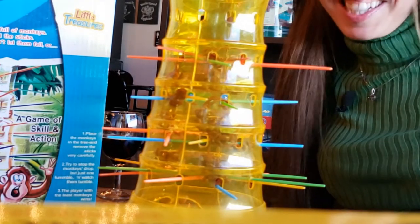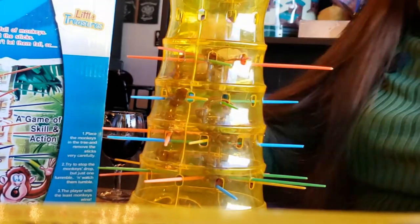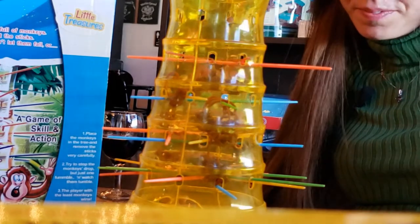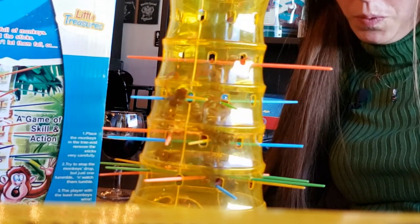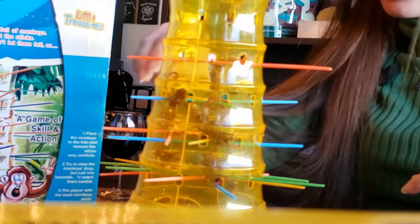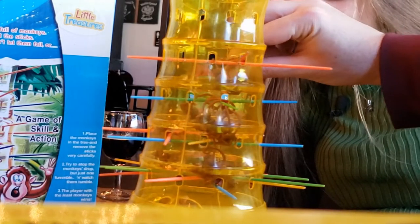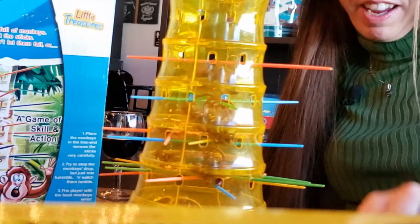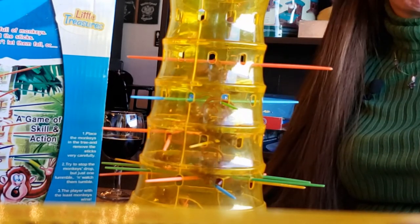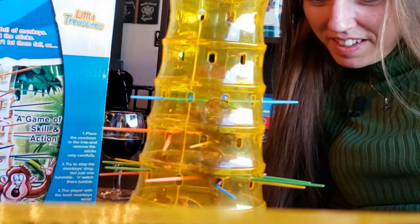All right, two to one. That's not how that works. Two to two. Three to two. 3-3. You like to keep it close. Oh! 4-3. Oh! I know there's a lot of monkeys on here, but I think they're all going to get trapped. Oh, none of them got trapped.